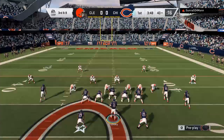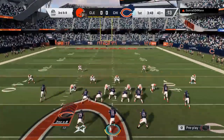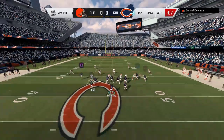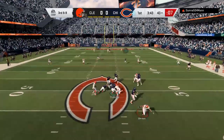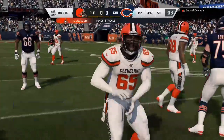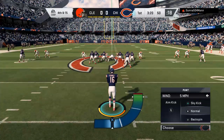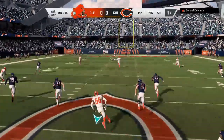And they'll need to get to the 35 if they want to keep this drive going on 3rd down. From the gun, it's Trubisky. And he's going to be sacked. They sack him back right at the midfield stripe. Larry Ogunjobi in for the sack. Great job defensively. I think he was trying to go through his progressions, find someone to get rid of the football. Before he knew it, he was on his back.